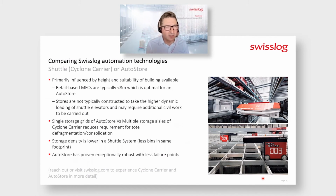If we think about these micro fulfillment centers in a supermarket, typically the ceilings are not that tall, which is very suitable for Autostore and not so suitable for shuttles. Also, we find the floors are not specifically designed to take the high loads that shuttle systems can impose on them, whereas Autostore is very kind to floors and spreads the load very well. We do find as well that the way the storage grids of Autostore work, versus the multiple aisles you need with a shuttle system, means that you don't have to do so much of a consolidation exercise.